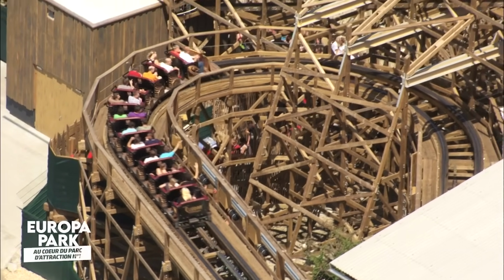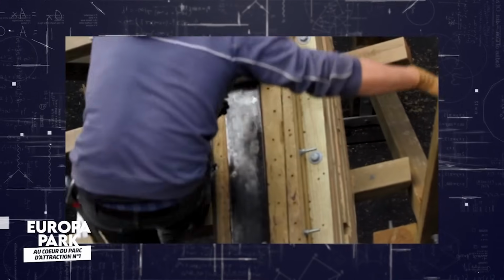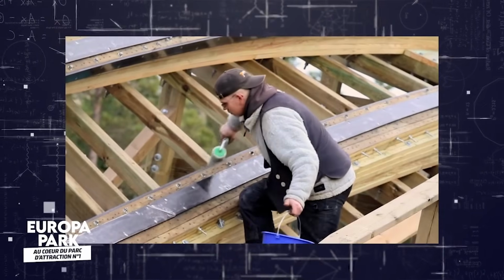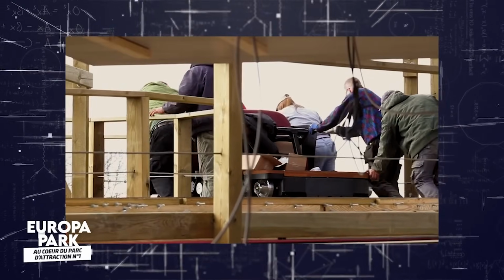Our wooden roller coaster is a little bit more tricky because it's a lot more work, because you have more maintenance on the track itself. The wooden structure has to be checked daily. So we have a team that walks through the whole track every morning and checks all the bolts, because there are a lot more bolts than on a steel roller coaster, because there is no welding. And also the wood is outside, the weather conditions cause wear on the wood. And so sometimes we need to change a few parts.